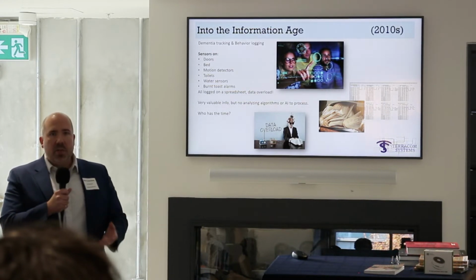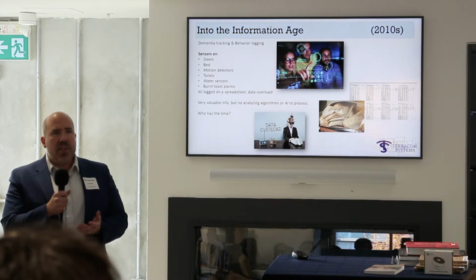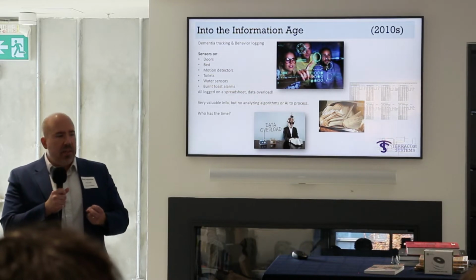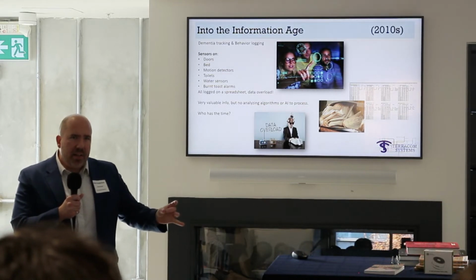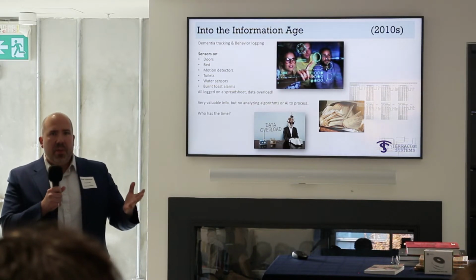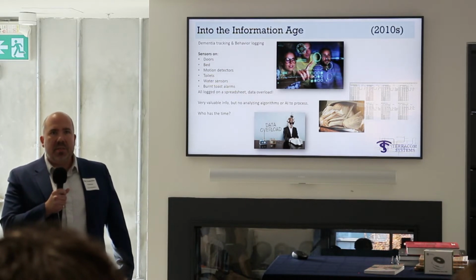This information, sure, was powerful, but there weren't any smart software packages or algorithms out there that could analyze this data and tell you, okay, this person's kind of on the decline, or this person's actually doing better, maybe because they changed the medication. There's just not time for that, right? There's nobody who could actually go through all this stuff.